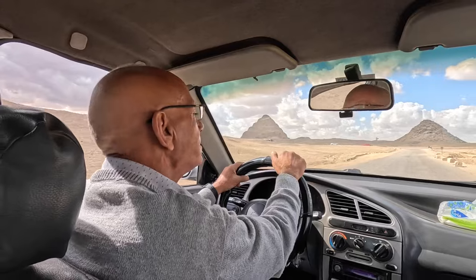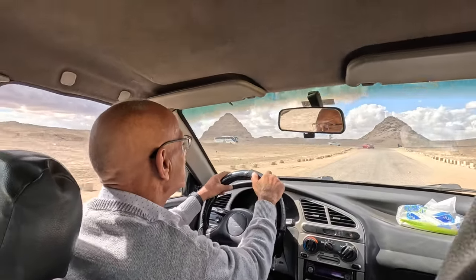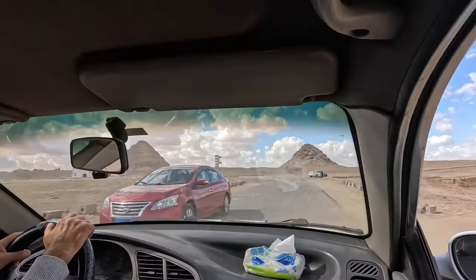Yeah, there's a huge difference between these and Giza. Yeah, they look different. This one, the pyramid for King Djoser. Djoser? Yeah, these look much older than the Giza ones, yeah. Especially this one.